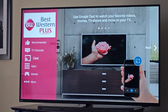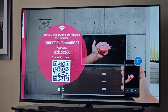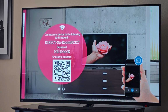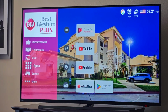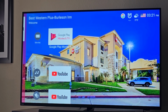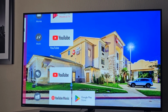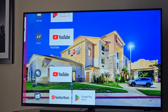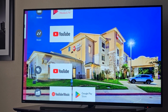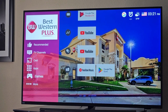We're going to come down to casting. If I arrow to the right once, we'll get a QR code. All we have to do is scan that with our phone, and our phone will be connected. We can cast from our phone directly onto the television. And then you've got your apps, and I haven't added a lot of apps here, but basically you can get Apple or you can get stuff off Google. The television's connected to the Wi-Fi, so you could click YouTube and watch stuff off of YouTube. If you log into your account, you can download stuff that's very specific to you.